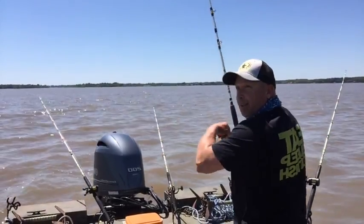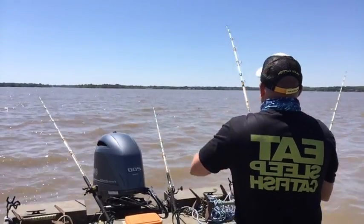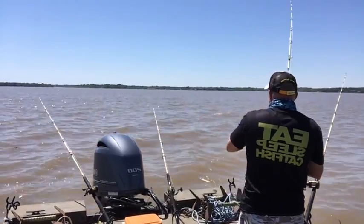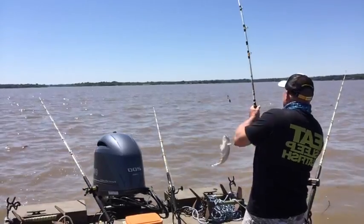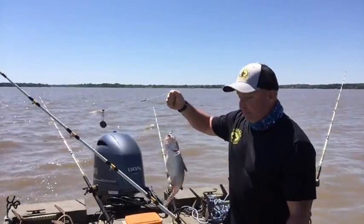He's not a very big one, but he did chomp down. Look at that fat, happy guy right there. Woo-wee! Now, boy, if you don't like that, you're a hard person to please.